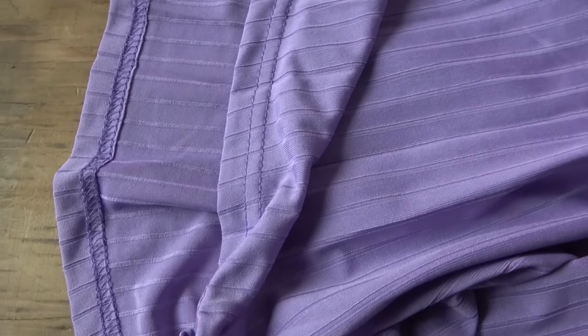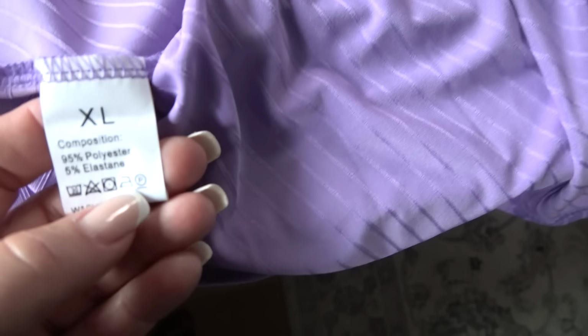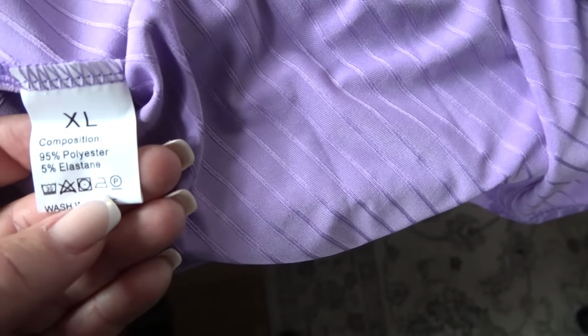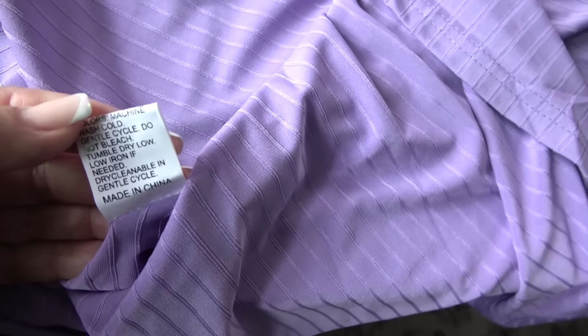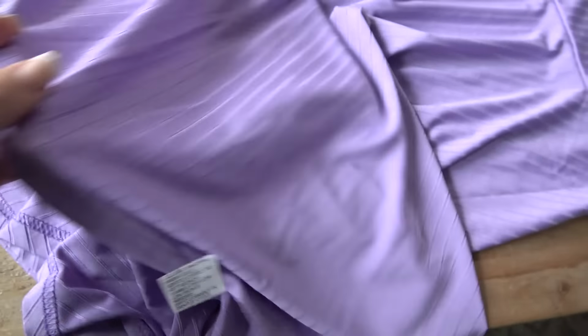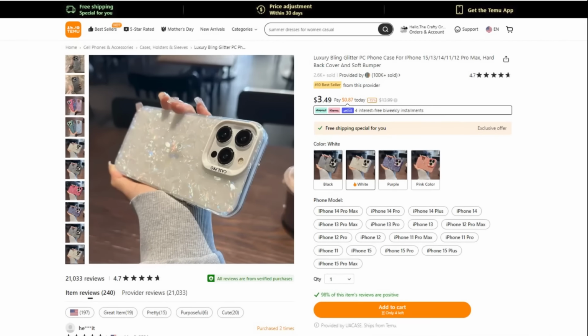The black dress did not have a garment tag inside of it, but this one did. And as I said, I was using an extra large, but this one gave all the care and information on it. So if you were ever wondering about the actual quality of how things were manufactured, now you have a better idea, I hope.